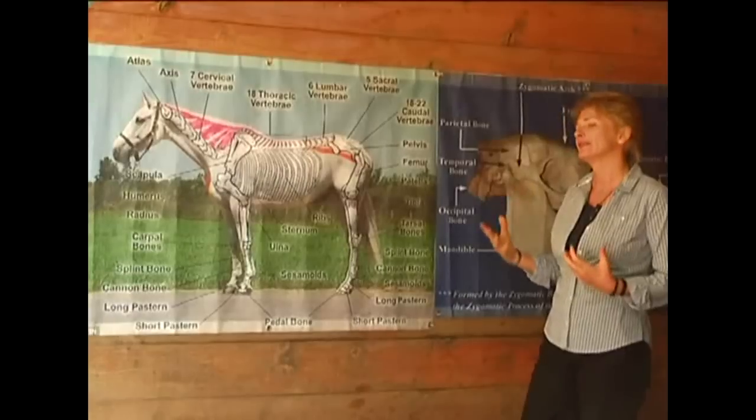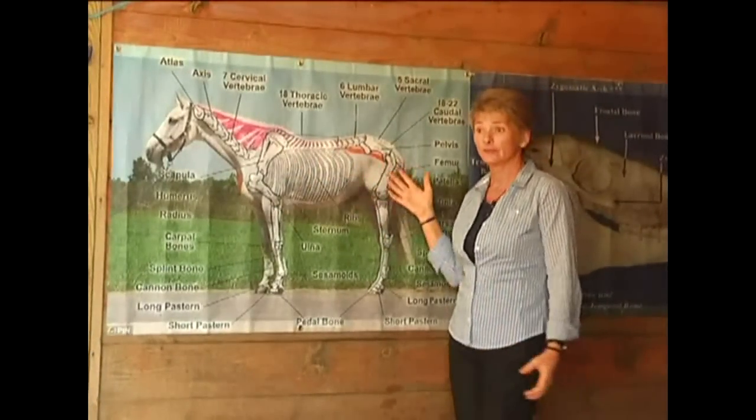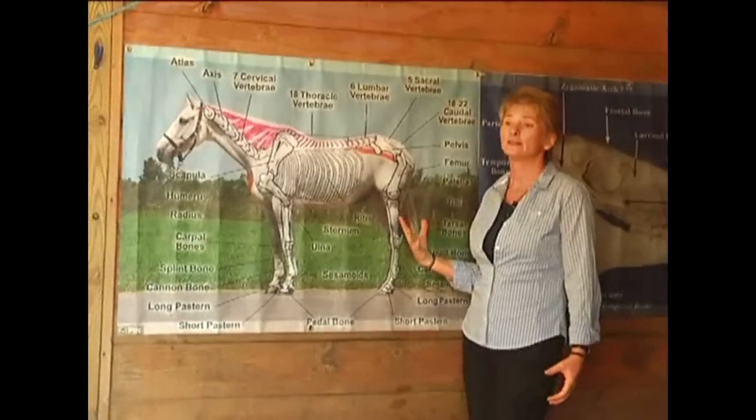They work from love. They do as best as they can. 205 bones, 700 muscles, they've got a lot to borrow from. But they shouldn't need to.